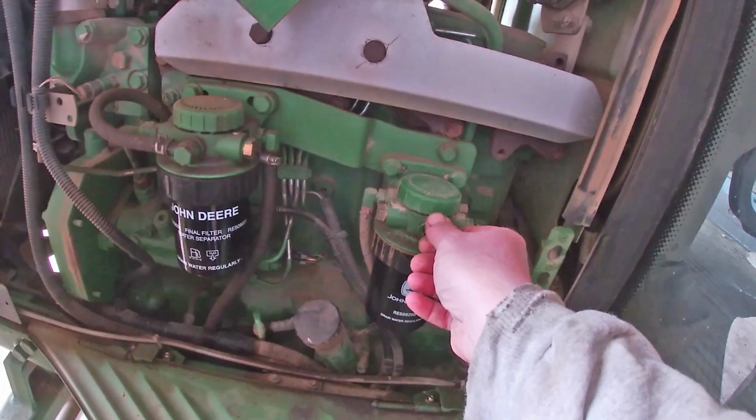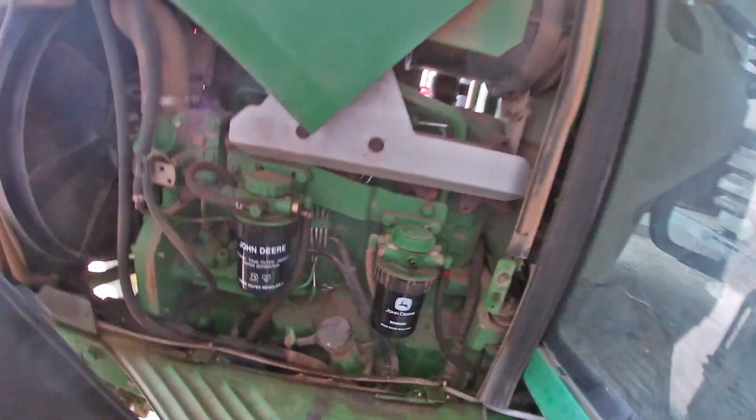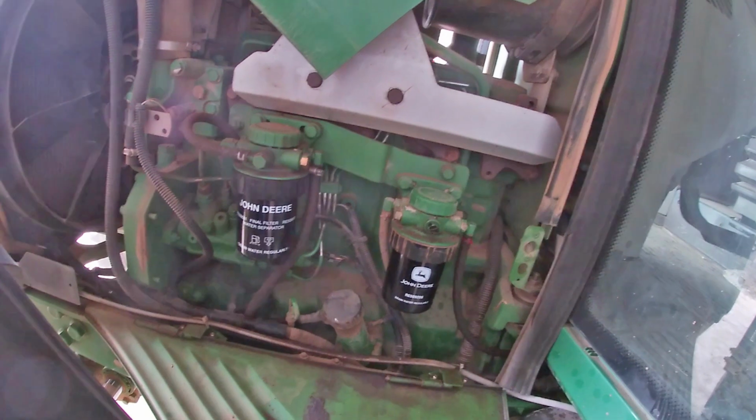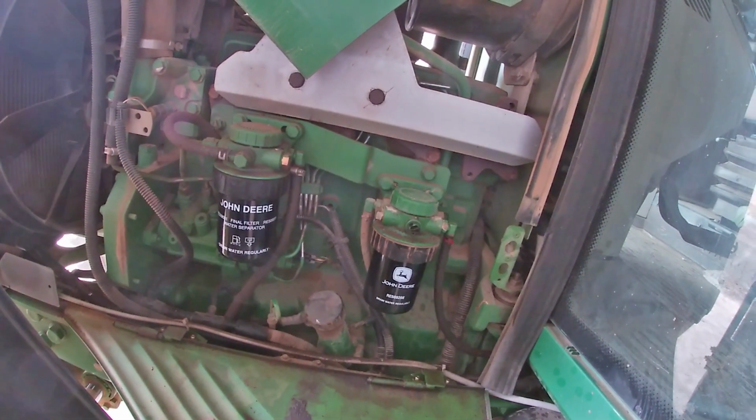You take this bleeder and open it up. Once you put, and I even fill the fuel filters with fuel. Turn the key to the first notch. You can hear the pump start, but the electric pump is not.